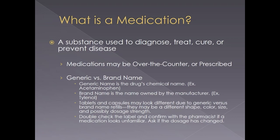Tablets and capsules may look different due to generic versus brand name refills. They may be a different shape, color, size, and possibly dosage strength. Double-check the label and confirm with the pharmacist if a medication looks unfamiliar. Ask if the dosage has changed.